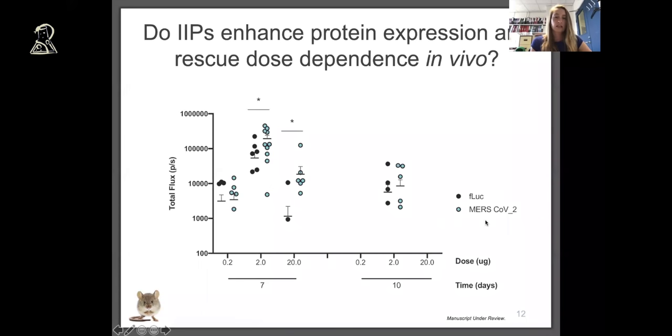In this study, we are looking at luciferase also with the MERS-ORF4A, and you can see here that at 0.2, it's very similar to the wild type. We do see a slight increase, about half a log, at the dose of 2 micrograms, and at 20 micrograms we again see a decrease, but it's not as profound as the wild type. So it seems to partially abate this dose dependence that we're seeing. At 10 days, that effect had gone away and was more normalized to the wild type.